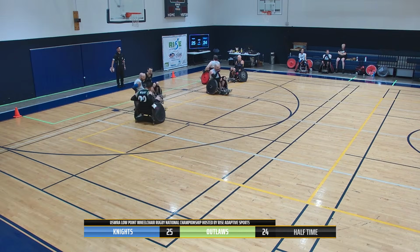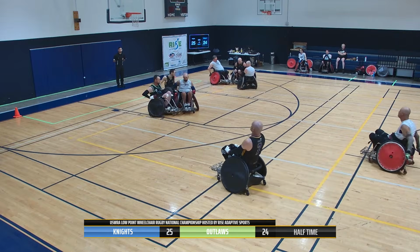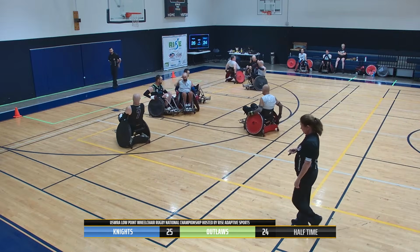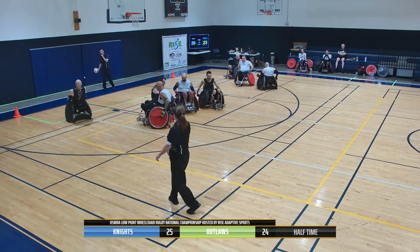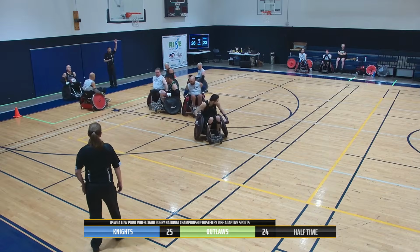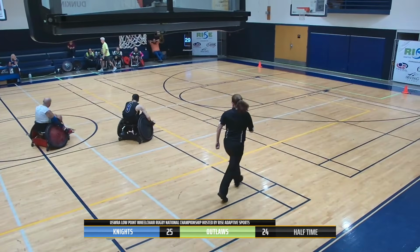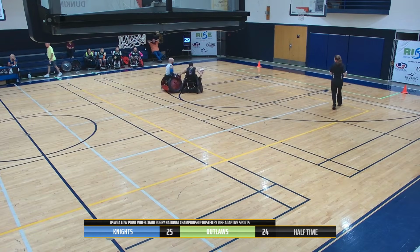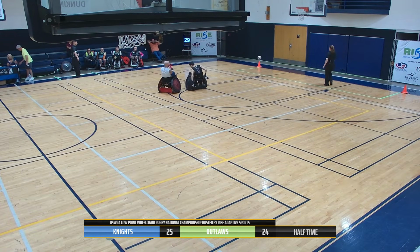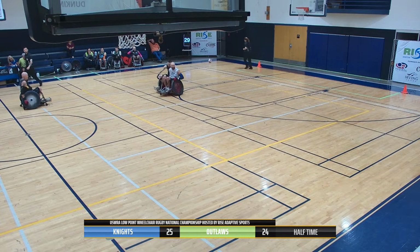Steve Curley calls for the inbound. Steve is looking for big money as he airs out a bump pass for Sebastian Broussard. But Sebastian gets hung up on Colton Parker, and the ball bounces off of his chair. It will be Northridge Knights ball.